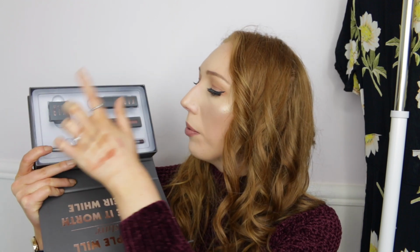And like I said, you get the sharpener, you get the lipstick, you get the lip gloss and the lip liner. When I wear this, I don't use the lip liner for the Milk Chocolate Souffle. I actually use the lip liner for Glazed because I feel like the lip liner for Glazed is exactly the same shade as the lipstick and the lip gloss in the Milk Chocolate Souffle one, and it works out really well. It's what I'm wearing at the moment and I absolutely love it.